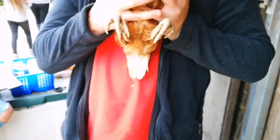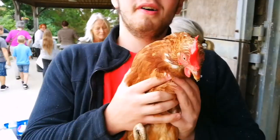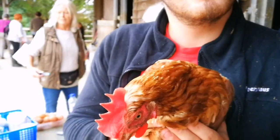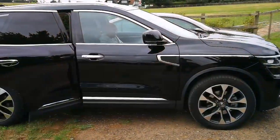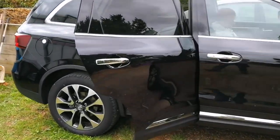Yes, why not? Why not the name? Lottie. Because they are going to the allotment, we call them Lottie. Perfect. Okay, now we've got the chickens.